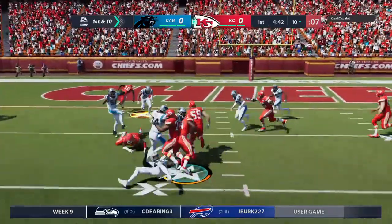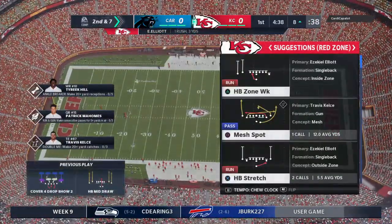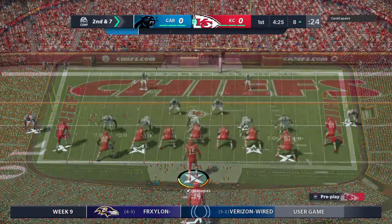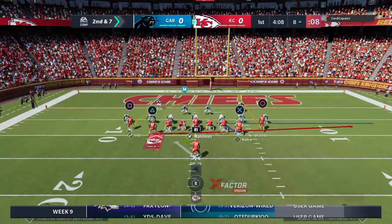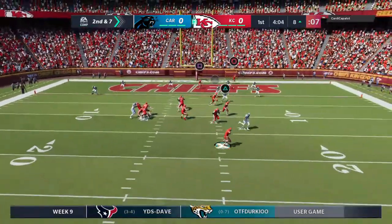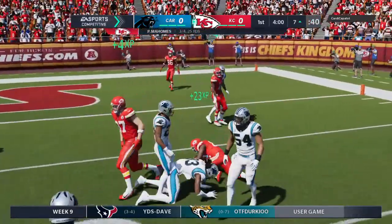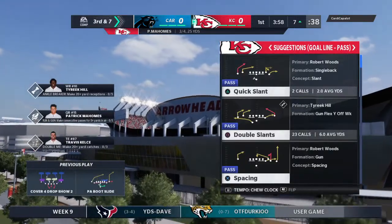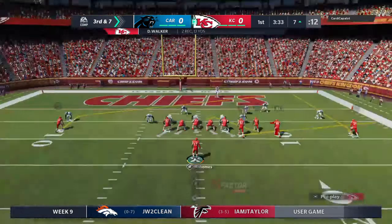Now the first carry for Ezekiel Elliott. And he'll take this one inside the 10 down to the 8. Give him 3 on first down. It'll set up a 2nd and 7. Play action. Now it's Mahomes. He'll buy some time right. This will be caught just inside the 10. And here he'll get it down to the 7. That catch good for only a yard, and it'll be 3rd down.